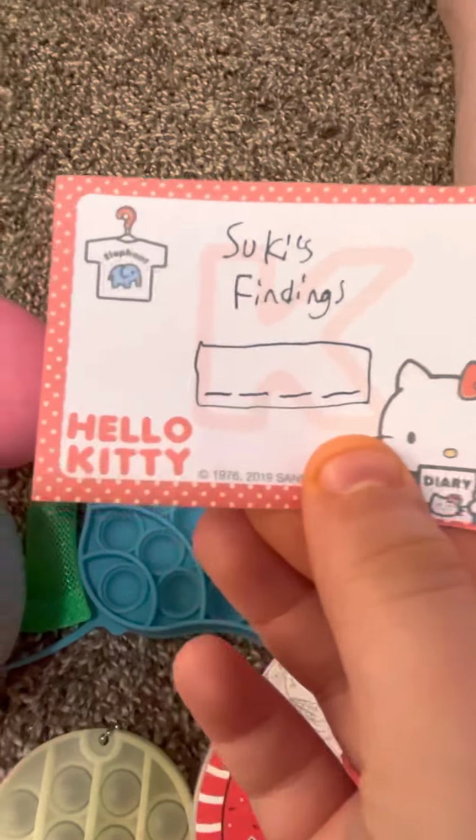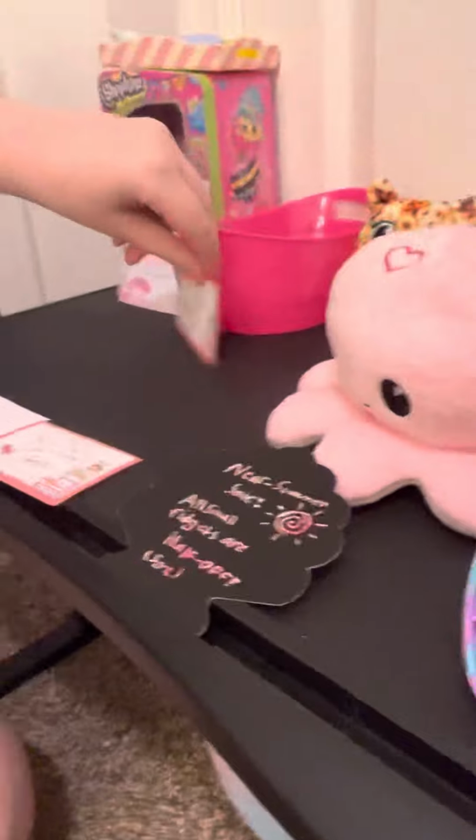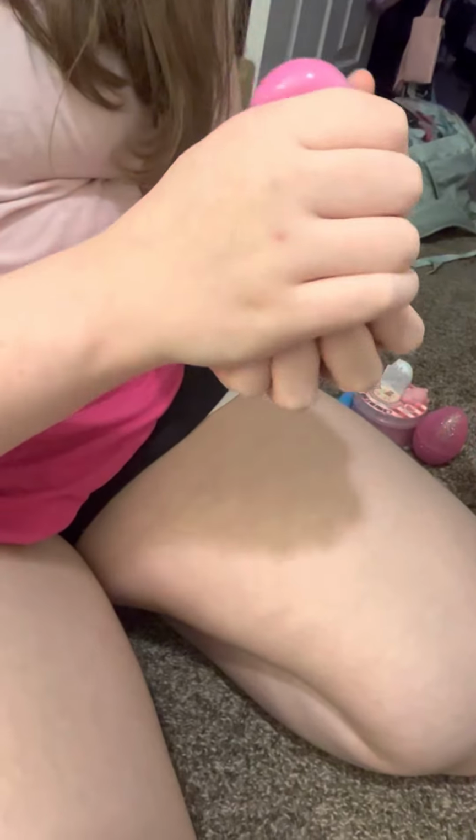Ooh, what's this? I found something, but I accidentally knocked down the tickets. Ooh, it's a Nino. Wow. Looks pretty. Yeah. I got another egg. I'll go and check them out.